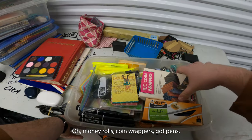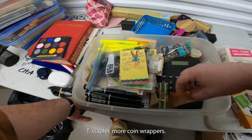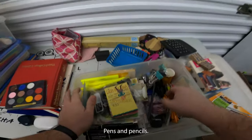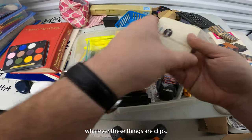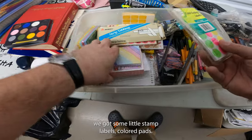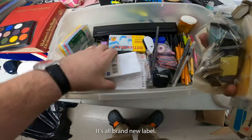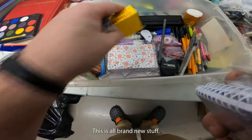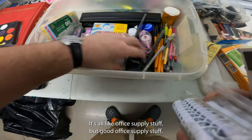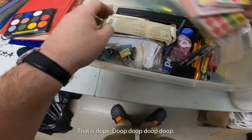All right, what's this? Oh, money rolls, coin wrappers, got pens, tape, a stapler, more coin wrappers. Maybe there's some coins in here? Calculator, pens and pencils. It's important, whatever these things are. Clips, yellow markers or highlighters. Oh, we got some stamp labels, colored pads. This is all sellable stuff, brand new. Hole punchers. This is all office supply stuff, but good office supply stuff that's new. So that is dope.